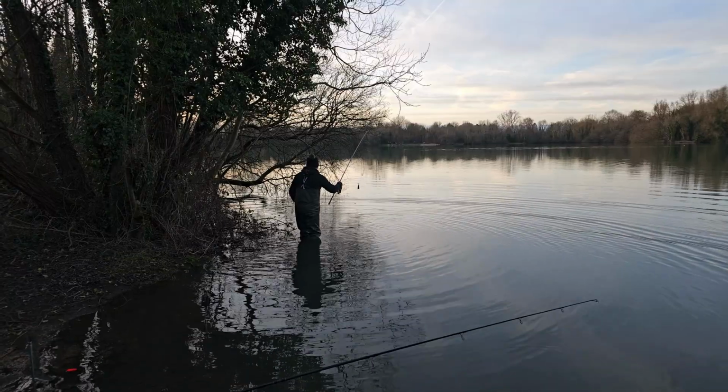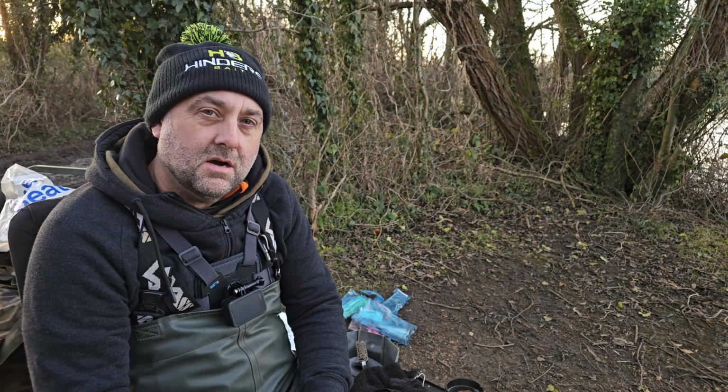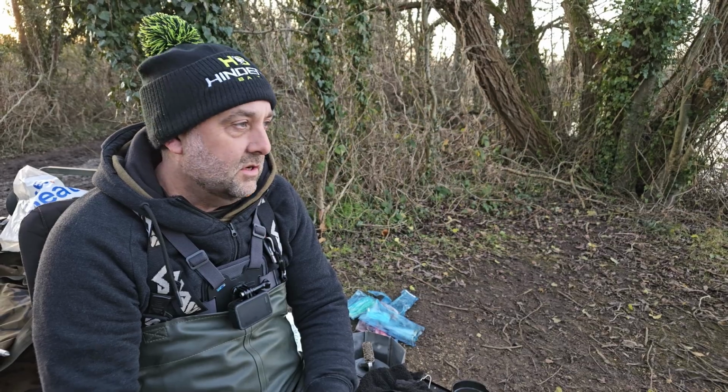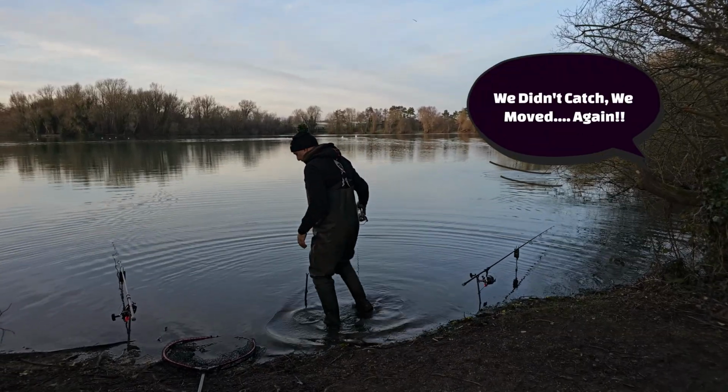I might recast the rods once more before dark, but we'll probably fish just into dark now. Still hopeful of a bite, especially here, some really nice overhanging trees either side. So I think we've made the right decision, but only time will tell.